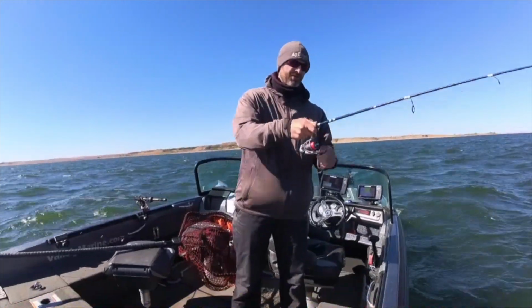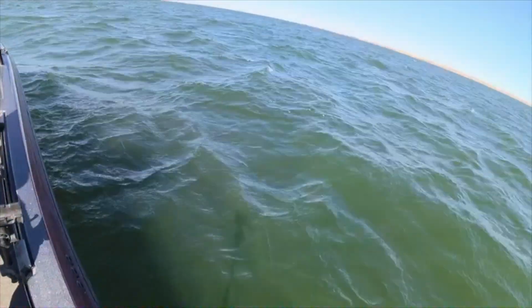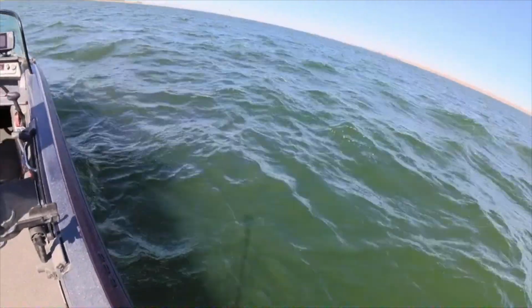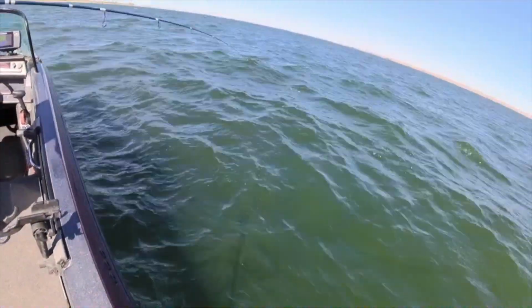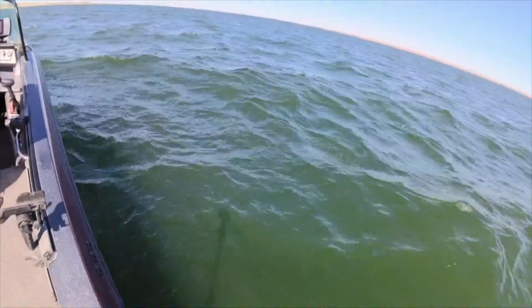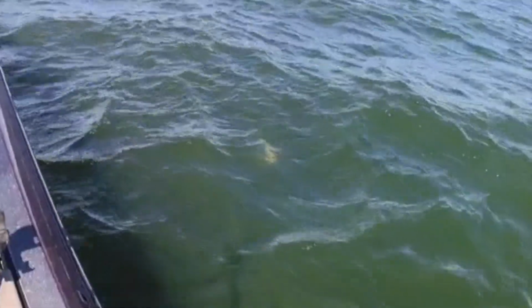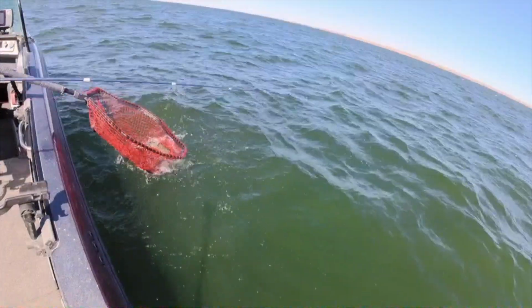This feels like a better caliber of fish. It truly does. What's going on over here, fish? Yeah, definitely a better fish. How much better? Holy cow, Spunky. Look at you down there in all your fat glory. Nice fish.